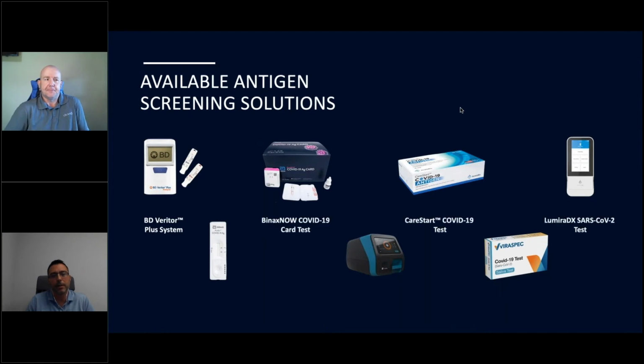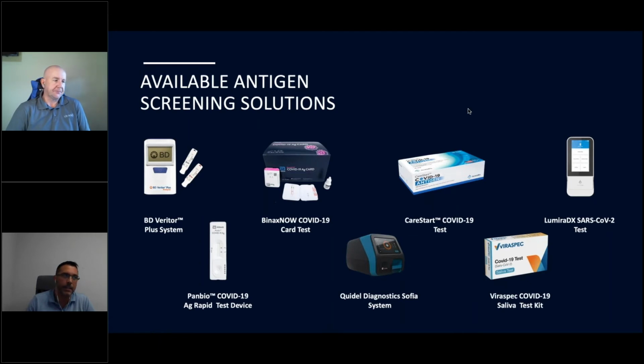Sure. To kick it off, we've seen the Veritor Plus. That's manufactured by Becton Dickinson. It's a small handheld device. It's approximately 15 minutes to result on this one. It is EUA certified. It is CE marked. It has an 84% sensitivity and 100% specificity.